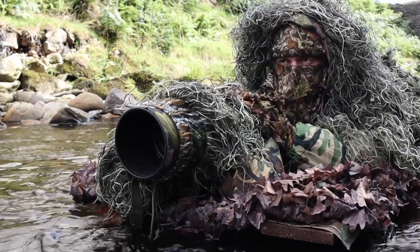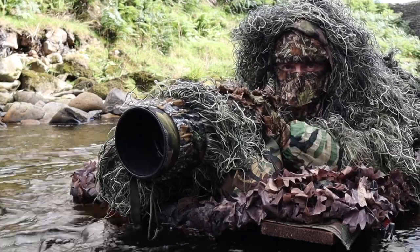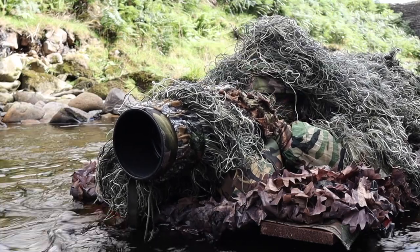There can't be a better way of photographing dippers, right down at their level, right in their world, and right in the river. Fantastic.